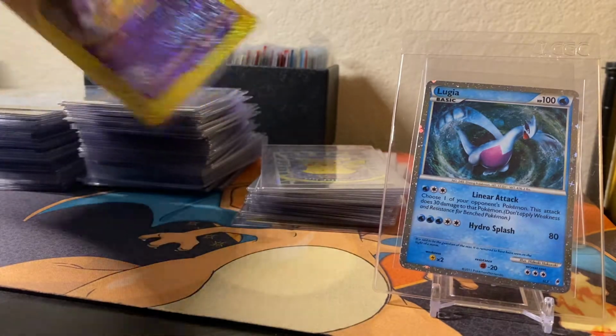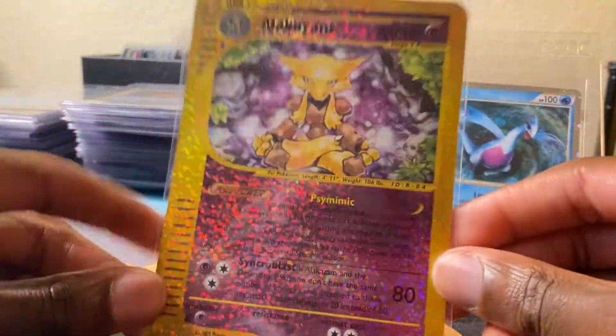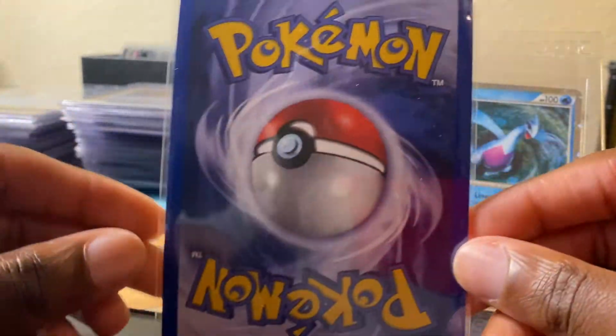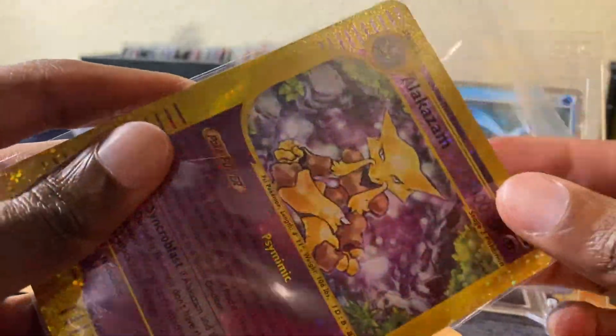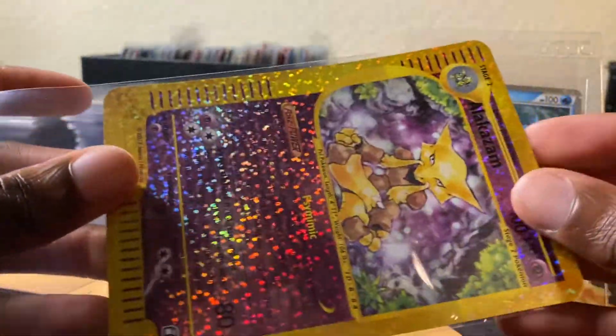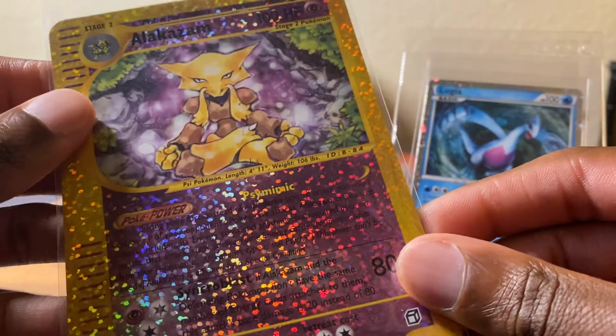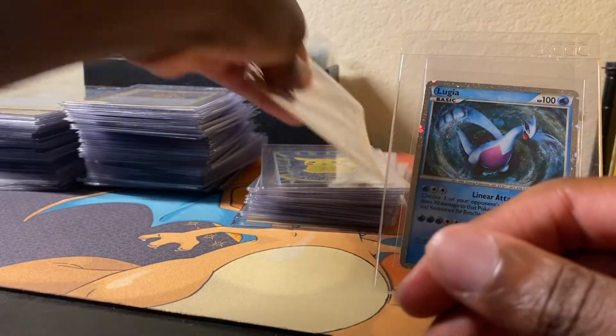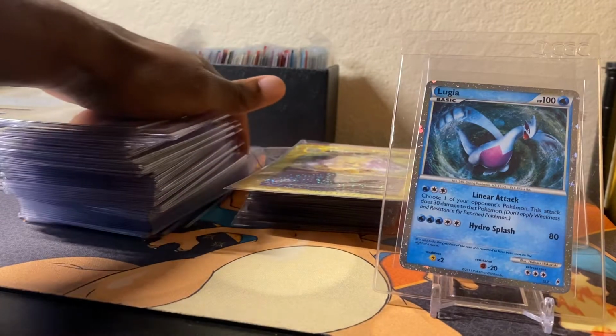And then there is an Alakazam box topper. Don't really have any top loaders or anything that could fit in them, so I just kind of throw it in a large team bag and hope for the best. All right, so let's put that there. Let's get on to this next section. You're gonna like this one.